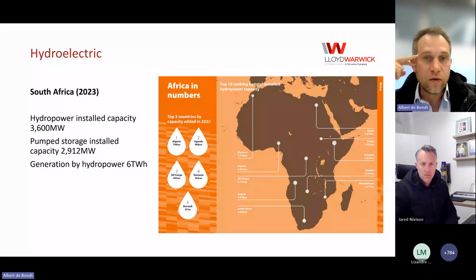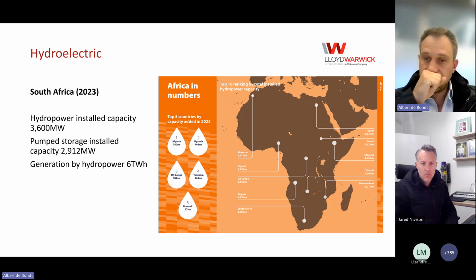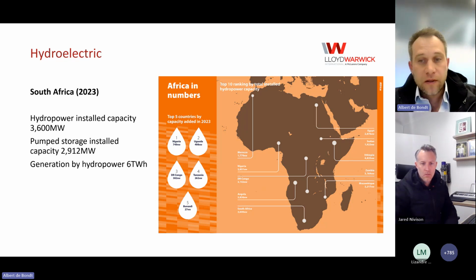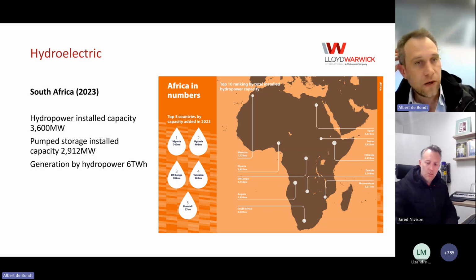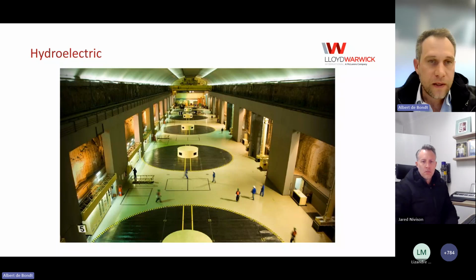So hydro, you'll find in a lot of places. It's a robust technology, it's deployable, and it doesn't require too much maintenance. We've got 2 types. We've got the hydropower, where we generate power from rivers or dams, 3.6 gigawatts, which is almost a Kusile power station. The nice thing about hydro is it's a base load. It's not seasonal, so not only when the sun shines or when the wind blows. And then we've got pumped storage, so that's Eskom in Gula and that.